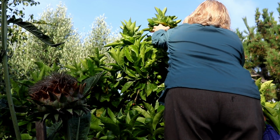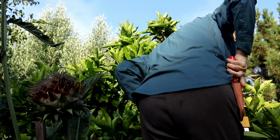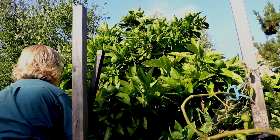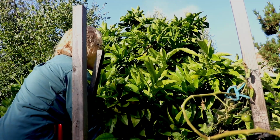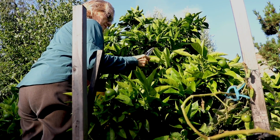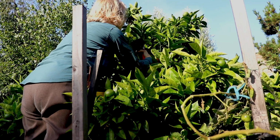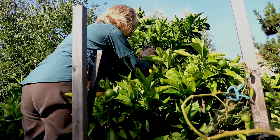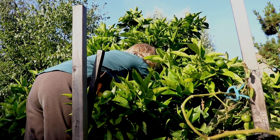There we go. Wouldn't you know, I just spotted another one? Really? Don't try this at home. I'm actually holding on to the tree. Oh, I see another one. Now I don't have my bag.